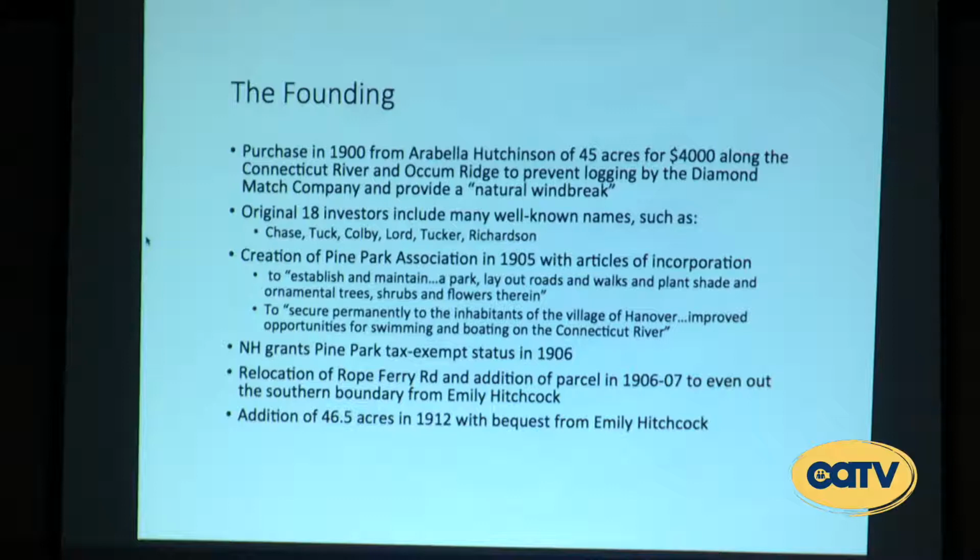So part of the original 18 investors, and here are some of the names that will be familiar to Keith: Chase, Tuck, Colby, Lord, Tucker, Richardson, and many others. They created an association after they purchased the land, and in 1905, there were articles of incorporation. The purpose of the park was to, quote, "establish and maintain a park, lay out roads and walks, and plant shade and ornamental trees, shrubs, and flowers therein." It was also to secure permanently to the inhabitants of the village of Hanover improved opportunities for swimming and boating on the Connecticut River.